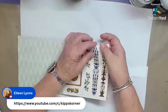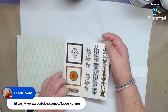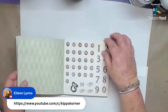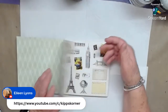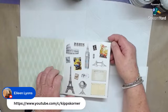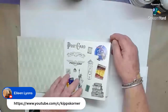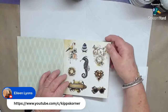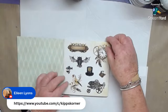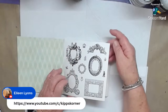Having said that, we can fix that up. See, they have that background within them. They're not transparent, but hey, you can work with that. So I've got some alphabets, numerals, Paris, Rome, Britain, postcard. Suitcases, just so good. Oh, and here's some steampunk. I love the birds in this. The owl is gorgeous. Some black and white even.